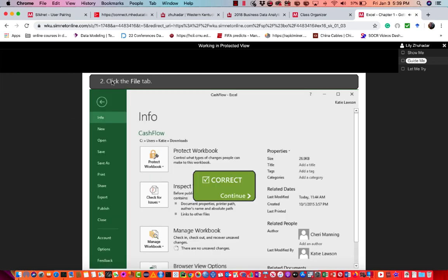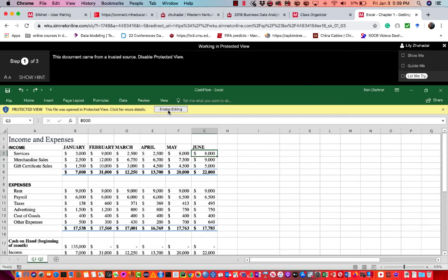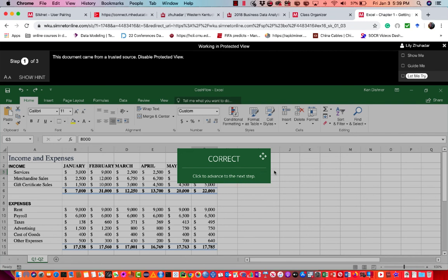Click on the file tab, so that you are just following. Click the file tab. Okay, that's it. Correct. Continue. Click the option button. Here's the option button. Correct. Continue. So it's simple. Then let me try, and here is where you have to do it without any guidance.